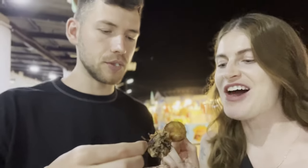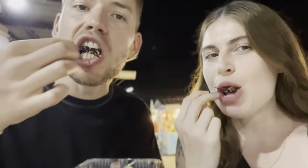I have the salmon one. Cheese. Really nice. Cheers. It's delicious. Cheers. I can't say what this one is. I think squid. I could not guess.